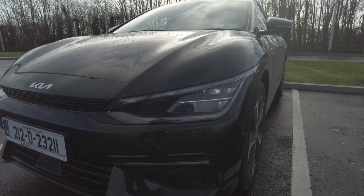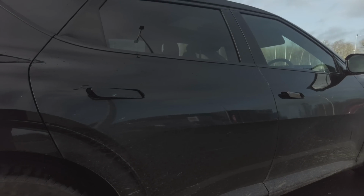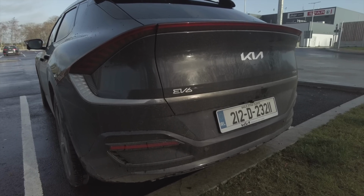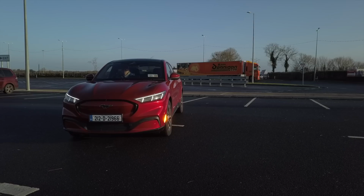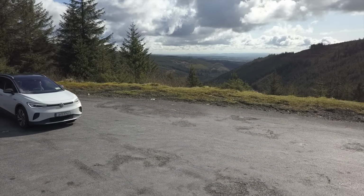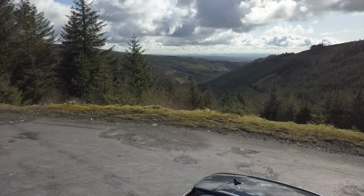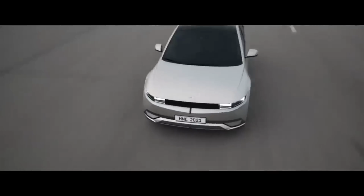Kia EV6 is called an SUV, but it really doesn't look like one. It looks more like a car from Blade Runner, and in fact I wouldn't be surprised if it could fly itself around as well. Good competition for this car will include the forthcoming Nissan Ariya, Ford Mustang Mach-E and Volkswagen ID.4. Also worth mentioning here is the Hyundai Ioniq 5, which is based on the same platform, but in my opinion it doesn't look anywhere near as good.